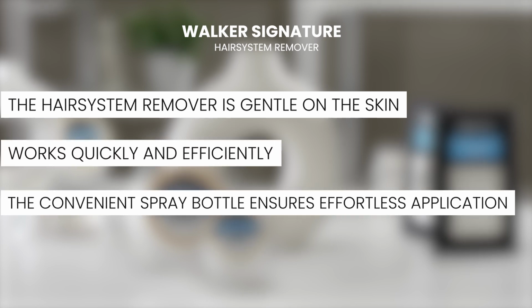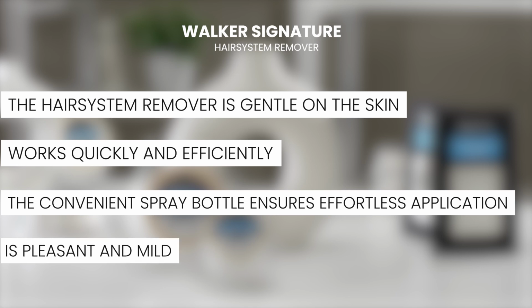The convenient spray bottle makes application easy. The scent is pleasant and mild. Cleanup? Just soap and water and you're done.